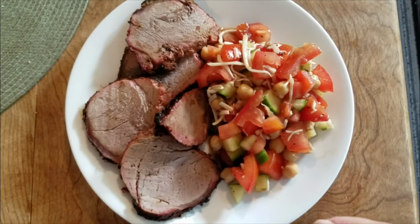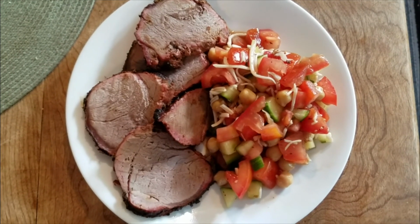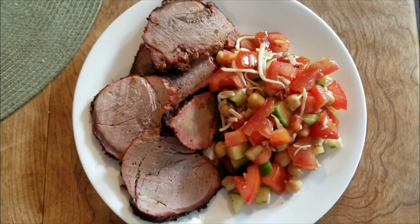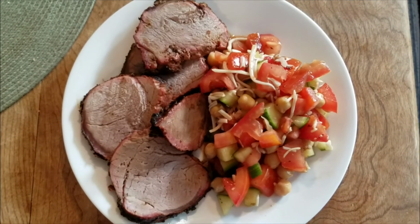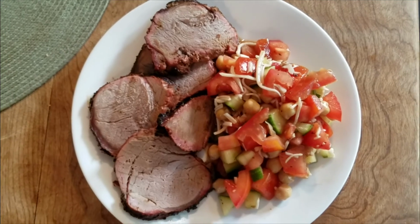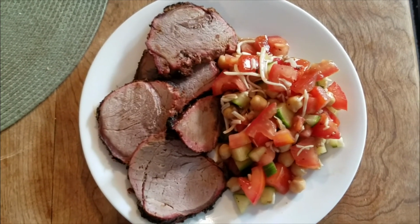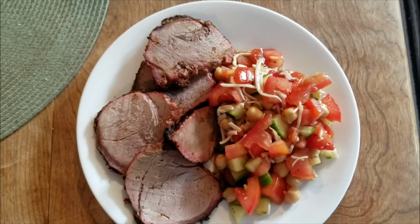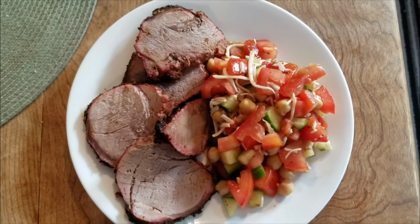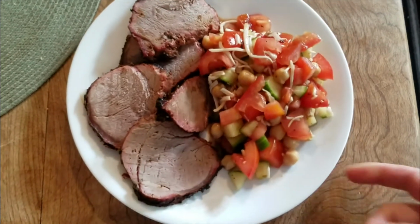So this dinner is 6 Smart Points. For 1 cup of the salad, it ended up being 3 Smart Points, and for 5 ounces of the pork tenderloin is also 3 Smart Points. So this is a super yummy meal. The pork, I cannot take any credit for. My husband made that, and I kind of threw together the tomato salad. So it looks amazing, and I'm sure it tastes amazing.